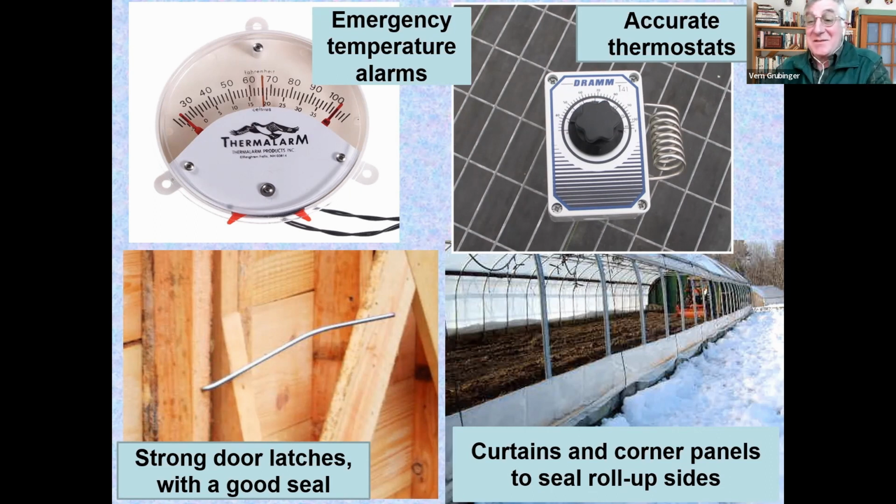And I've seen houses completely fried. It goes the other way too, of like, whoa, somebody left, that was supposed to roll up the sides, and it got sunny and hit 90 degrees and everything got cooked because nobody got notified. So that's the simplest level.